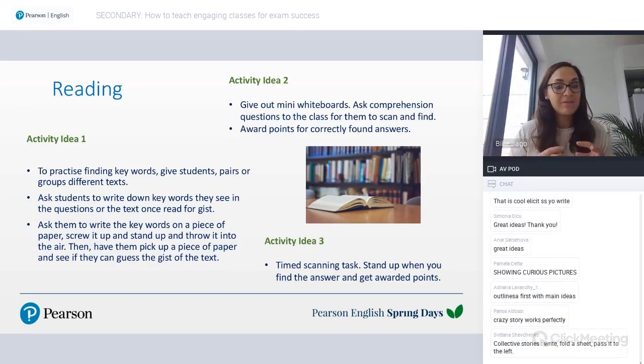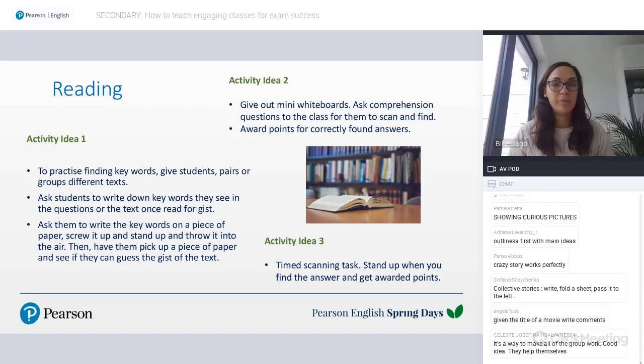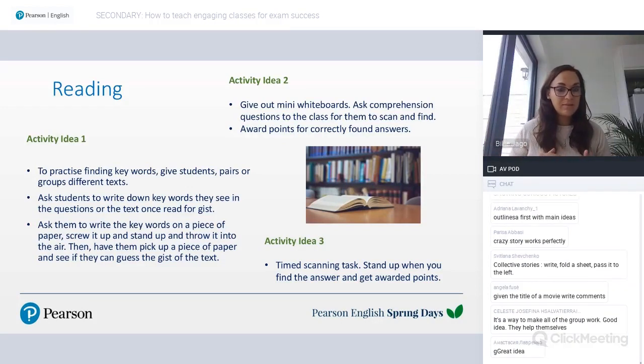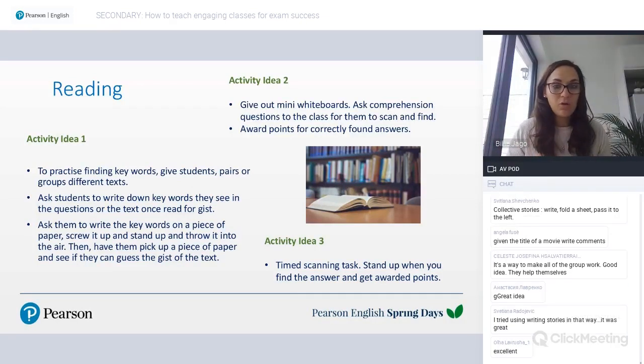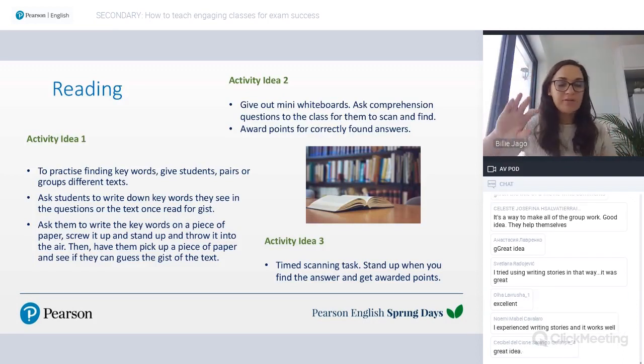It's really important that we have different texts for each group. So we get them to read it, maybe for gist, and to find the keywords that they see in their text once they've looked at it. Or they can write down any keywords in the questions if you prefer to focus on the questions. So you ask them to write those keywords on a piece of paper, get them to screw it up into a ball, and then have them stand up and throw it up into the air. They can throw it behind them, in front of them, wherever they want to, because it's only a piece of paper, so it won't hurt anybody.